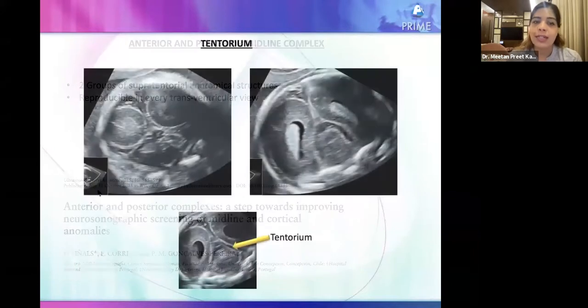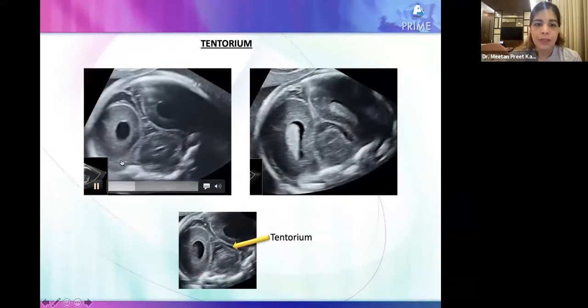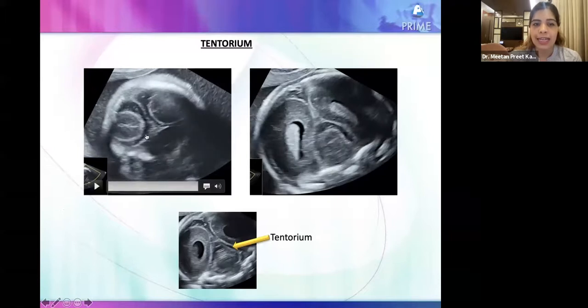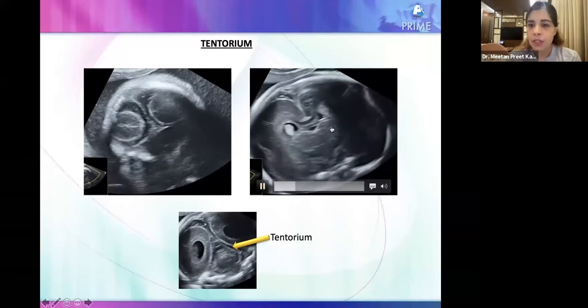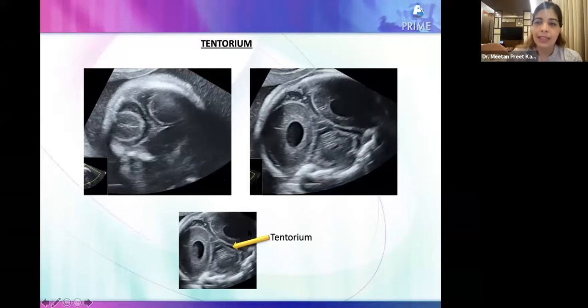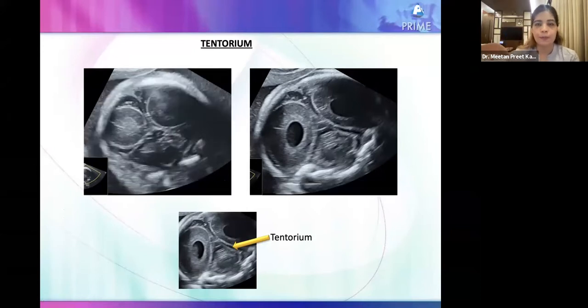Let's see what the tentorium is. Now, if you see here, this line right here, this echogenic structure is the tentorium. It divides the brain into the posterior fossa, which is behind, and the anterior structures. So anything above the tentorium, which is here, is a supratentorial structure, and anything below is the infratentorial structure.